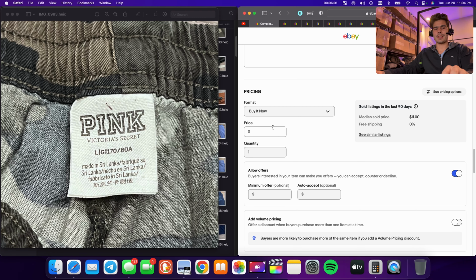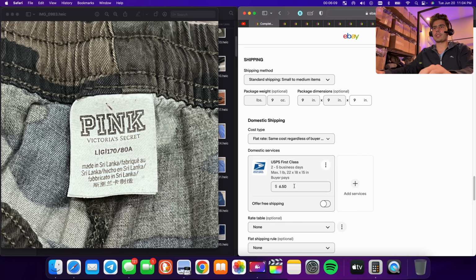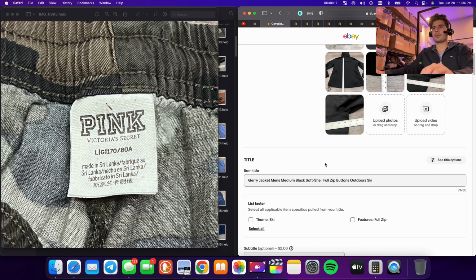What should I price this at? Since it's camo, I'm just gonna go big and then I'll do a markdown in like 2 weeks. 680. Gary jacket, men's, medium, black.